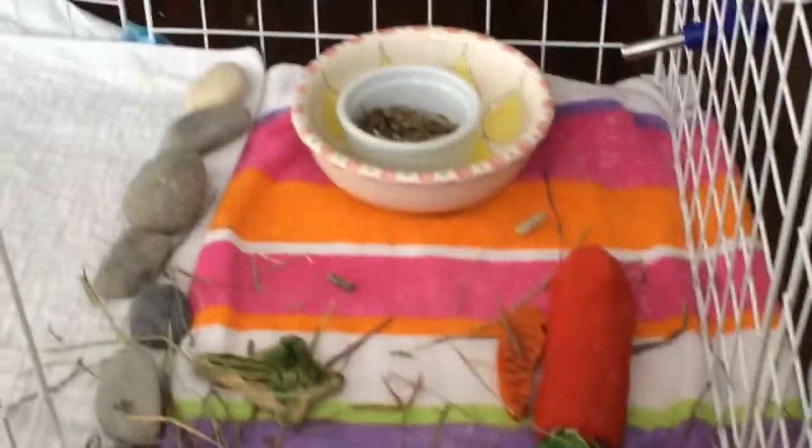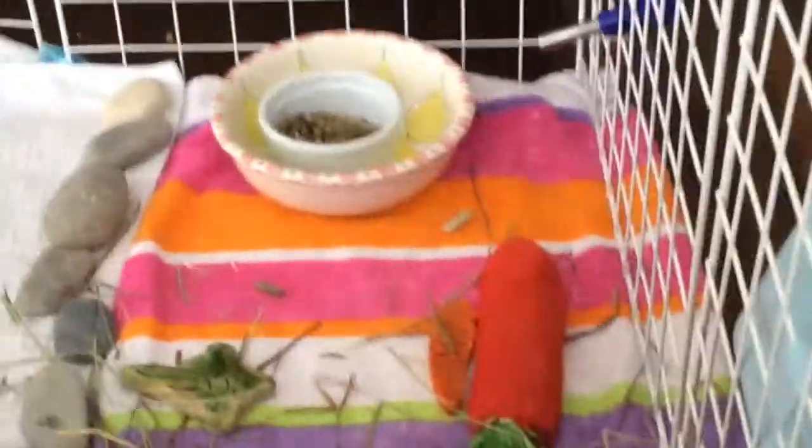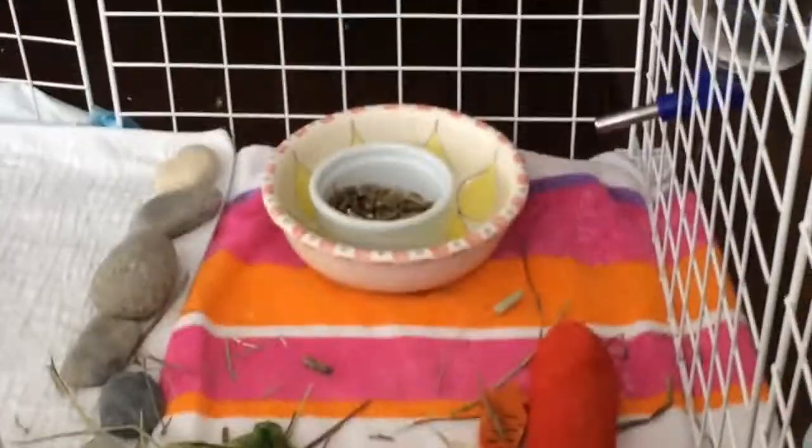This is the litter box. It's just a corner potty from So Fresh. I got it at Petco. This is their Tara, move please. This is their food bowl.